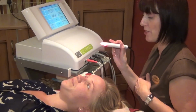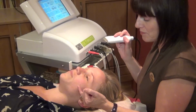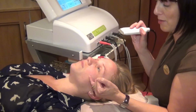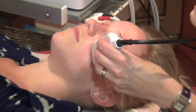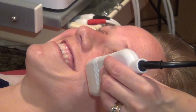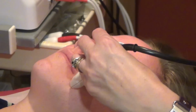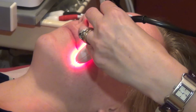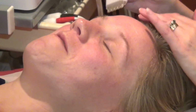Okay, so first of all I'm going to go onto her cheek, where obviously there's no line or wrinkle, so you can hardly feel anything. Alright, so now let me just do it in here where you get laughter lines. And you can feel the difference. I can feel that. Because it's so dehydrated. It's not painful, but it's tingly. It's tingly, that's right. Wow.